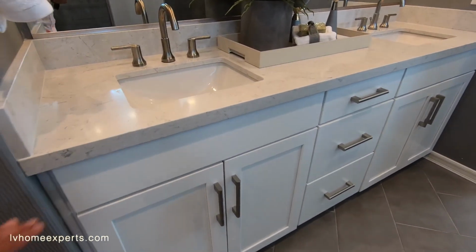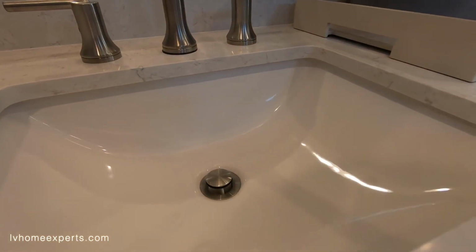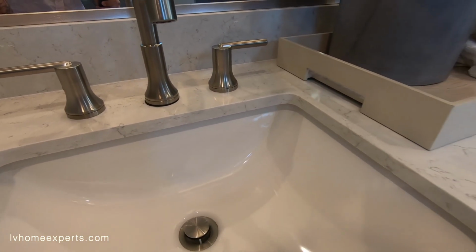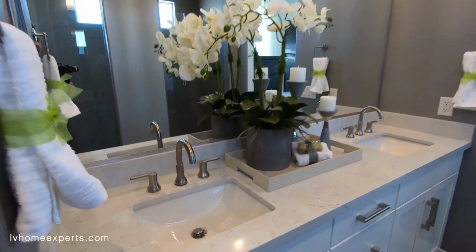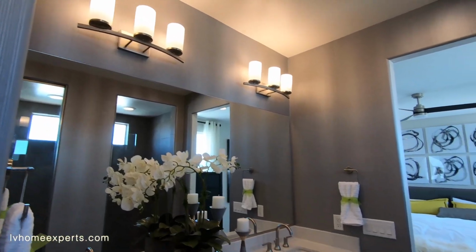You got 36 inches on the vanity, which is really nice. You got the quartz under-mounted sink and the Delta brushed nickel. And you got some upgrades on the fixtures here.